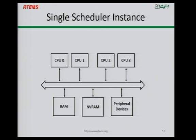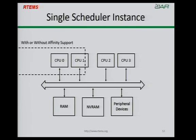The other cool thing RTEMS got along the way, which is pretty modern in the research world, we have something called clustered scheduling. The first thing we all think about is there's a single instance of a thread scheduler, and it sees the whole system like this. I mean, this is very much how the Leon is. It's multiple instances of single cores, a big shared bus, RAMs on the other side of it. That's really what it is.